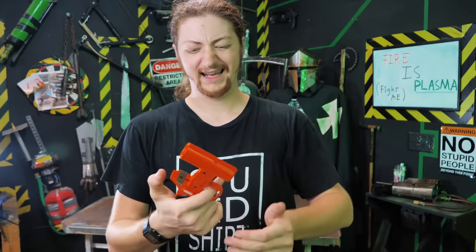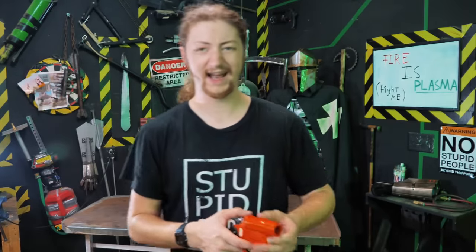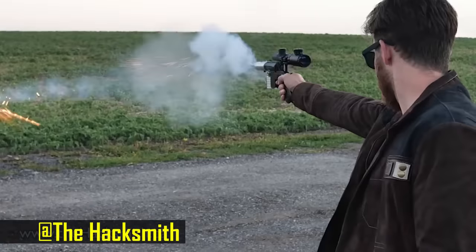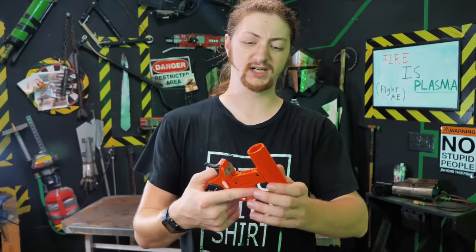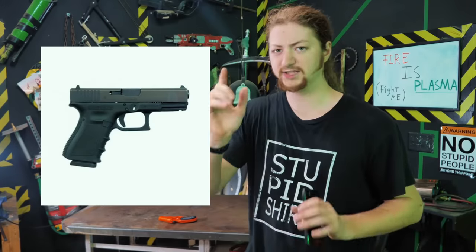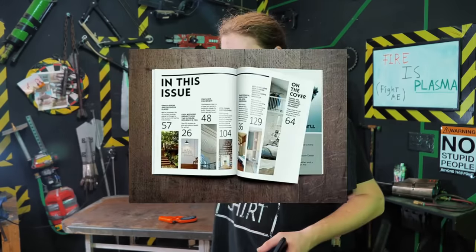But it seems kind of lazy, and the Hacksmith already did it. You basically just spray paint this black and 3D print something to go on the front. It's also only single shot, so you have to reload it every time. I think we can do better. What would be absolutely epic is if I could get a real gun that is semi-automatic, so I can have a whole magazine of bullets, and then figure out a way to set the bullets on fire. If there was only some way you could set a bullet on fire.